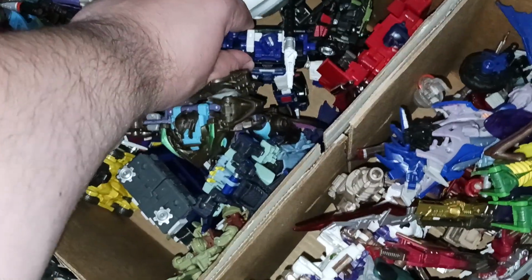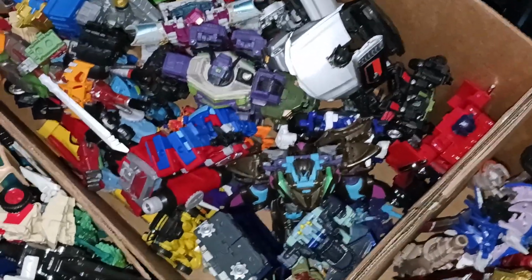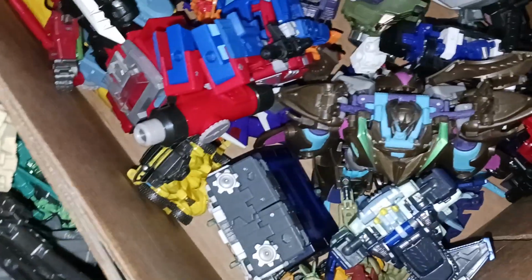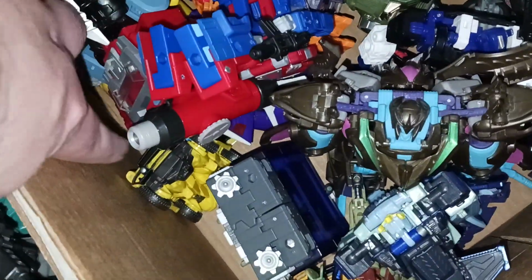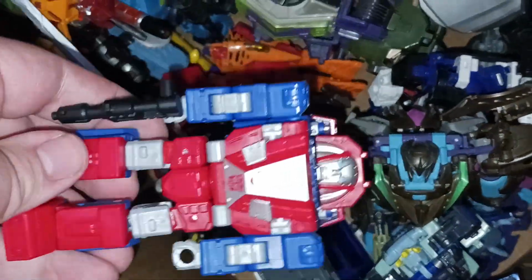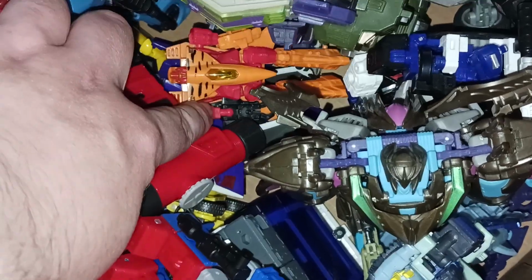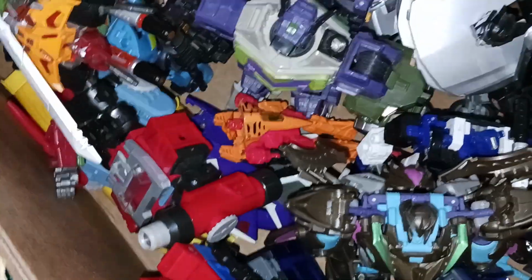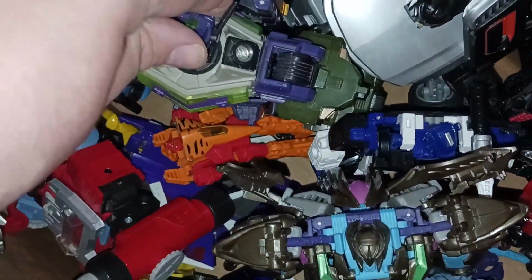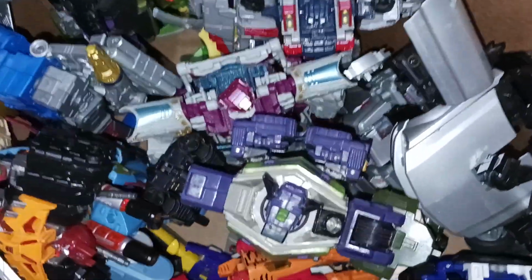Deep Cover is in there. He goes on a shelf. He does have a shelf space, but it's super high up, and I just didn't feel like it. Who else we got? Bendy, the Bendum Rise of the Beasts Bumblebee. Gears, love him. The Hooligan's right there. My brother just gave me this, Energon Shockblast. That figure is awesome, love that. I do have Sixshot as well, so I plan on making a video on those two.